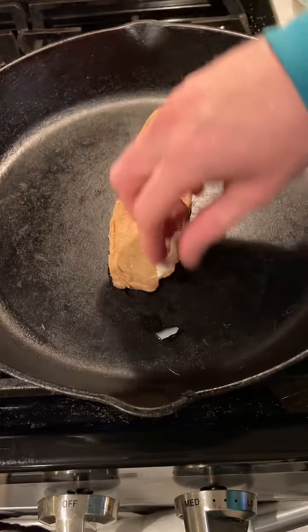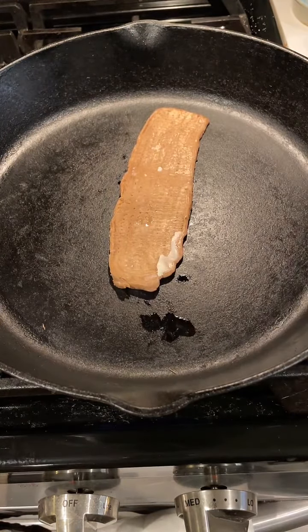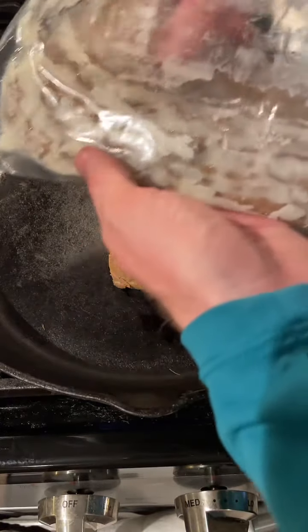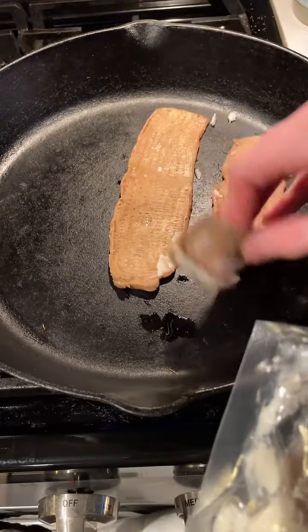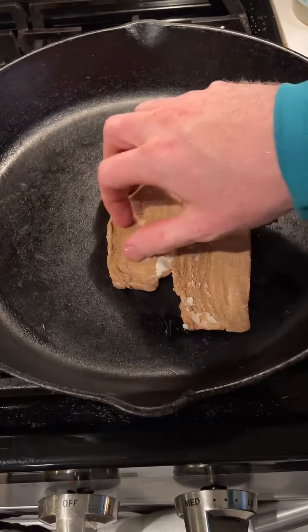So I'm gonna try to put that fat under there, because you definitely need the fat to help crisp this up. So again, I'm pulling another slice out of the bag here, to see what it looks like. Okay, so this piece is pretty fatty. We'll put that down, fat side down, and just start working those two pieces.